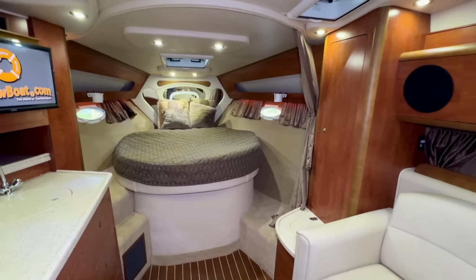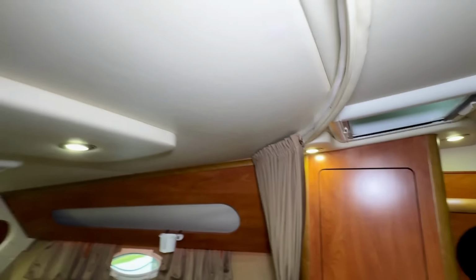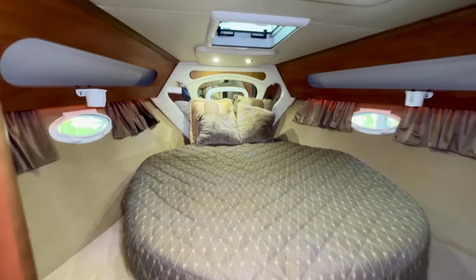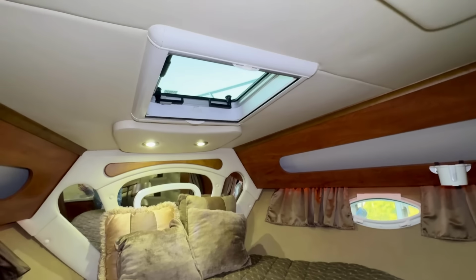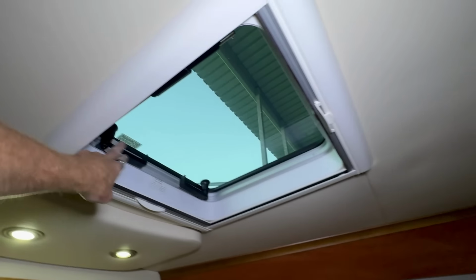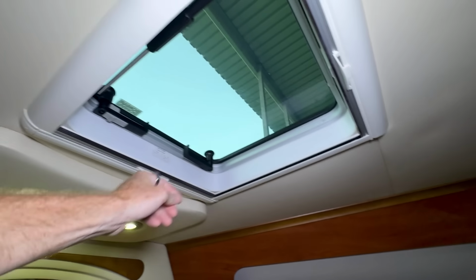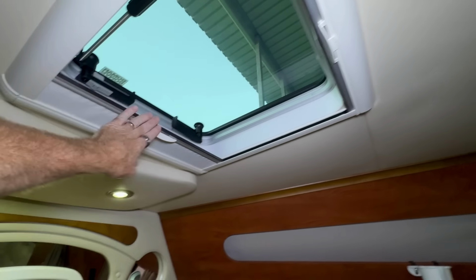Moving forward up into our V-berth, we've got a privacy curtain that's going to be on a track right there that actually goes all the way around over here. So if you do have other guests, you'd be able to close that curtain off. Two port windows on either side of this large V-berth, along with that overhead hatch. And speaking of that overhead hatch, you've got a few different options. Of course you can open that up. This is going to be that screen for whenever you are underway or at night and you want to have that hatch open. And then you've got a full privacy screen too, or a blackout shade right there.